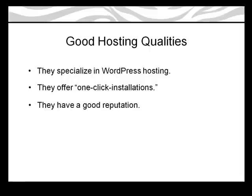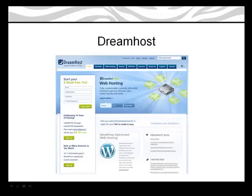Obviously, you want them to have a good reputation. All the ones recommended by WordPress are good choices. If you want to choose someone else, you need to do a little bit of legwork and see what other people are saying about them. We happen to choose Dreamhost, and that's just the choice that we made as a company after comparing our needs against each of these companies' offerings. So this is the company that we chose to go with.